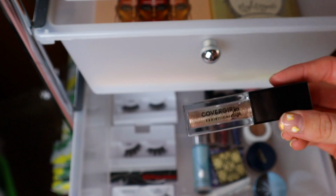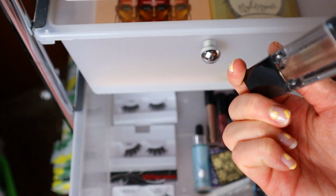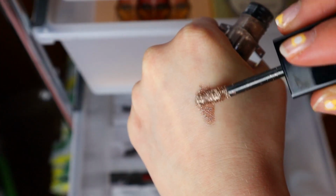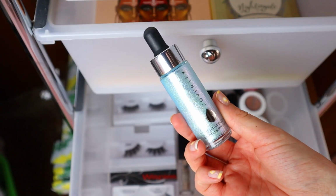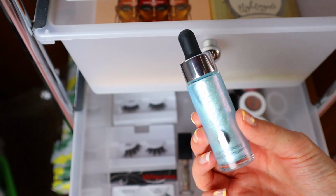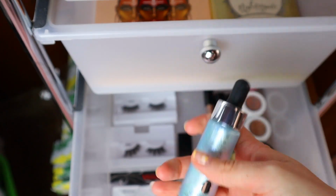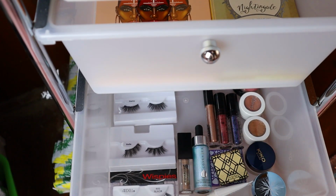And then I think the one I use the most probably in this whole thing is the CoverGirl Exhibitionist, I don't know, liquid eyeshadow. This is beautiful. It's just so pretty. I do like this, and I do like to use this. I am interested in trying to use this Cover FX one with my foundations, trying to mix it in. I'm unsure because of the color, you know, it's iridescent, but we'll see. And the rest of these single eyeshadows, I just really don't use a lot.